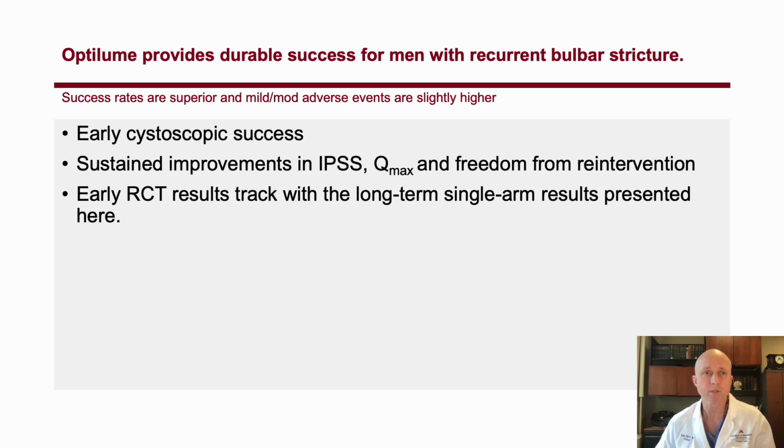And so in conclusion, Optilume provides durable success for men with recurrent bulbar stricture. We had previously shown that early cystoscopic success was good. There are sustained improvements in IPSS and Qmax and freedom from reintervention, as we're showing you here.